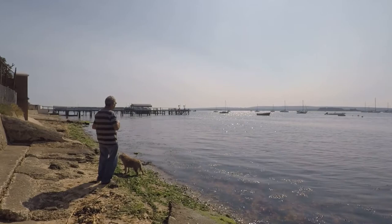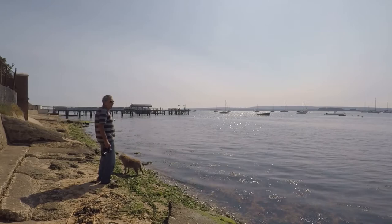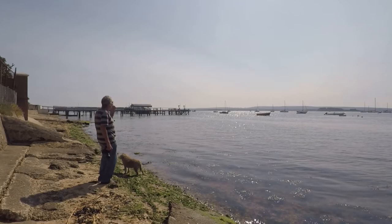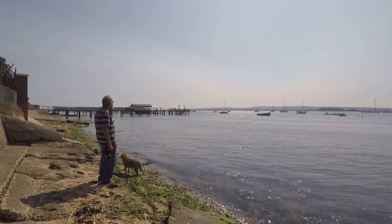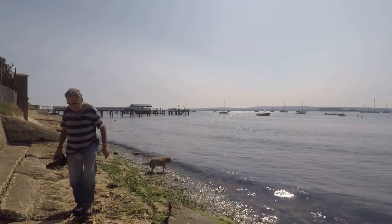So the next thing I'm going to do is, as I said before, all these boats here are rather cluttered, but I'm liking, well, we've got 1, 2, 3, 4, maybe 5 boats set out there. So they're quite organized, if you like. So I'm going to put an ND filter on now and take a few ICM shots of those, I think.